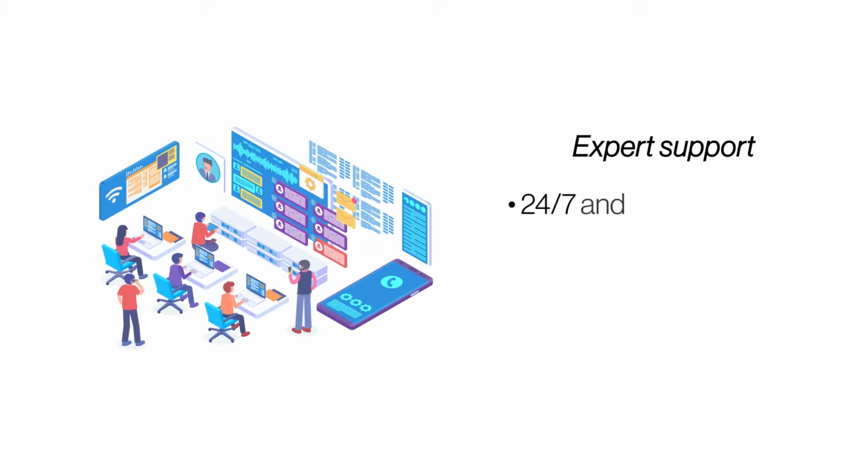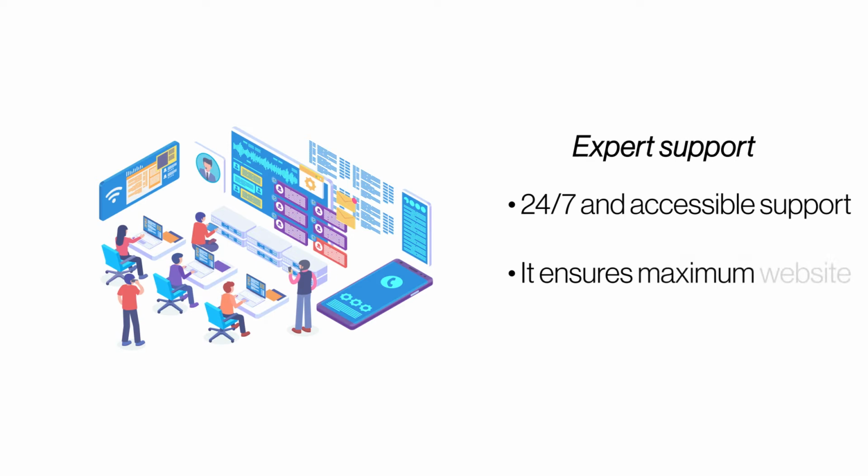Expert support. Whether you need help with hardware, database, or framework, with managed dedicated hosting, you get 24/7 support from trained experts. This reliable and accessible support ensures maximum website uptime and availability.